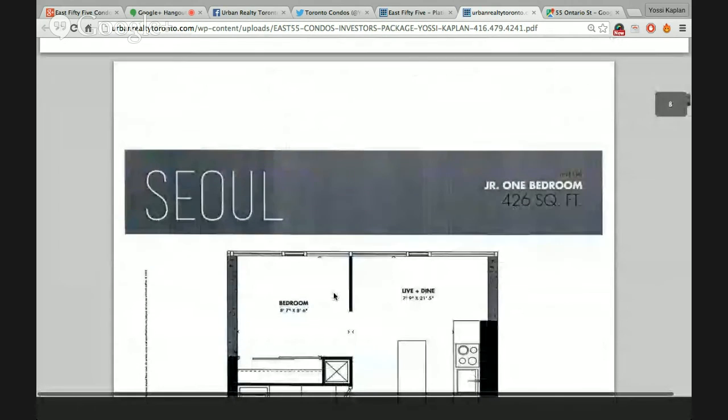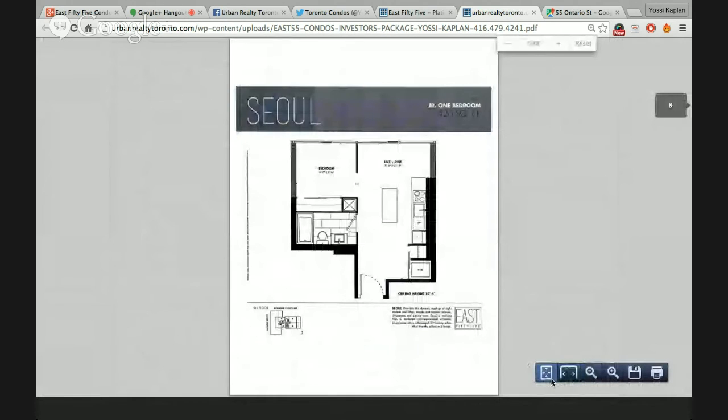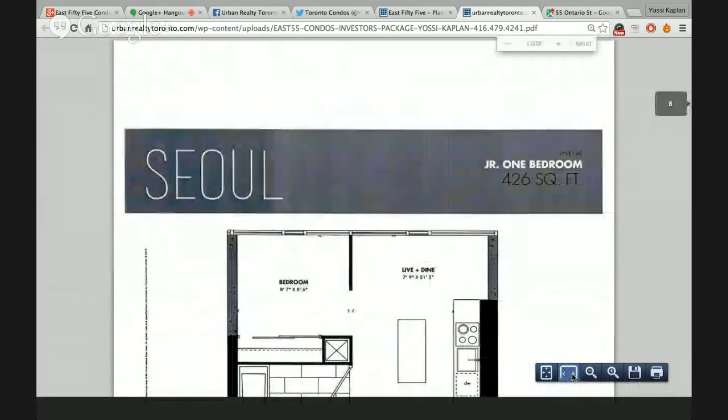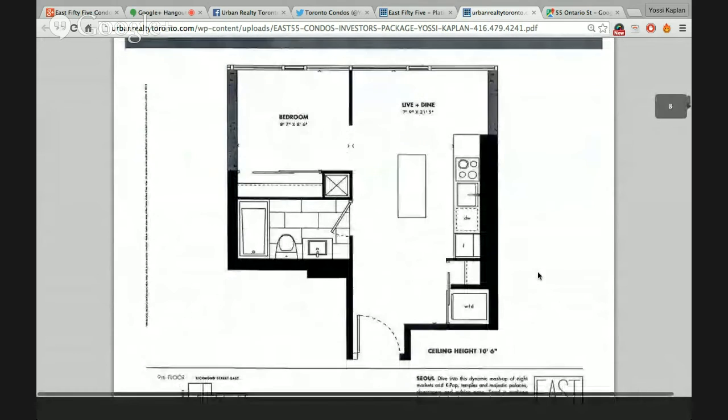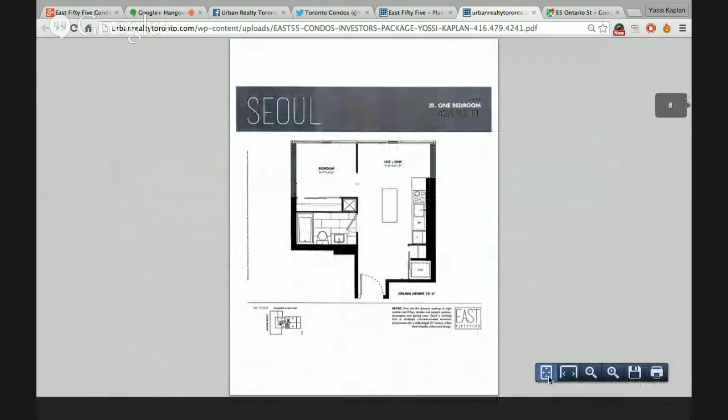All right, floor plans. Let's change the screen here. And yeah, if you have any questions regarding this, please email or call me, because I'll be happy to explain to you over the phone or in person. Okay, starting with the Seoul. And these are all named after Japanese towns.